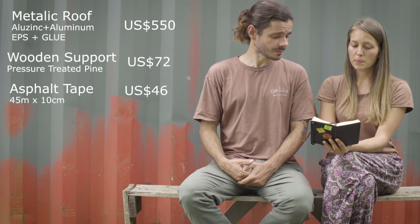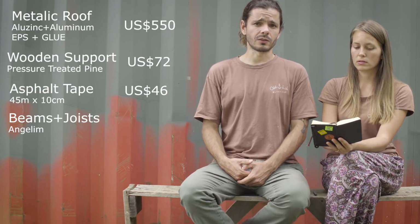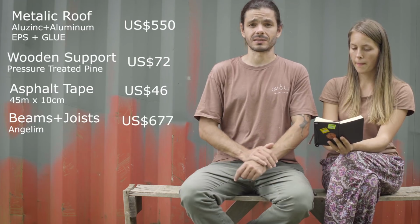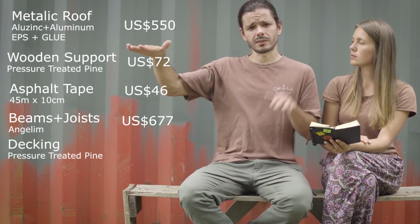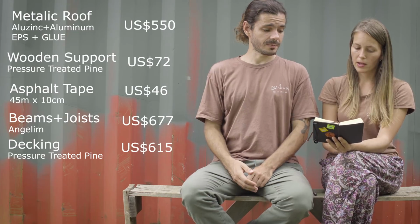The beams and the joists. That was the structural part of the roof. That's all Angelim, and that cost us $677. The pressure treated pine for decking. That's only the decking, just the top part of the wooden deck, and that cost us $615.